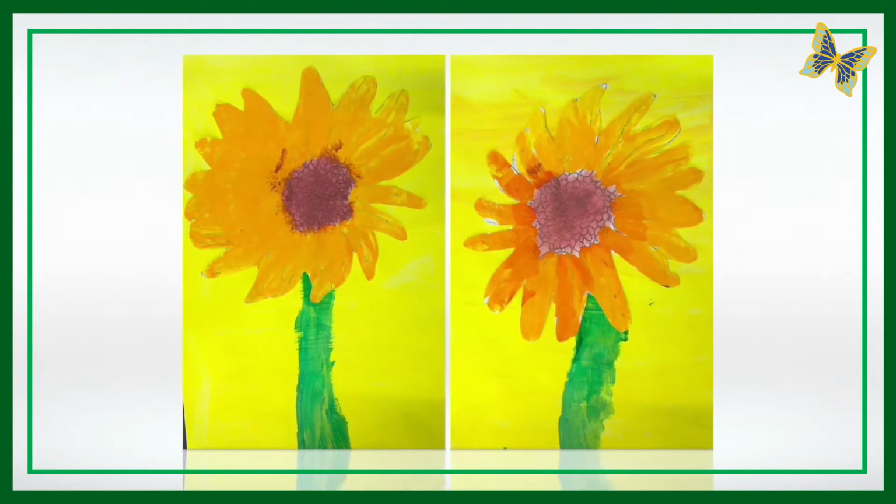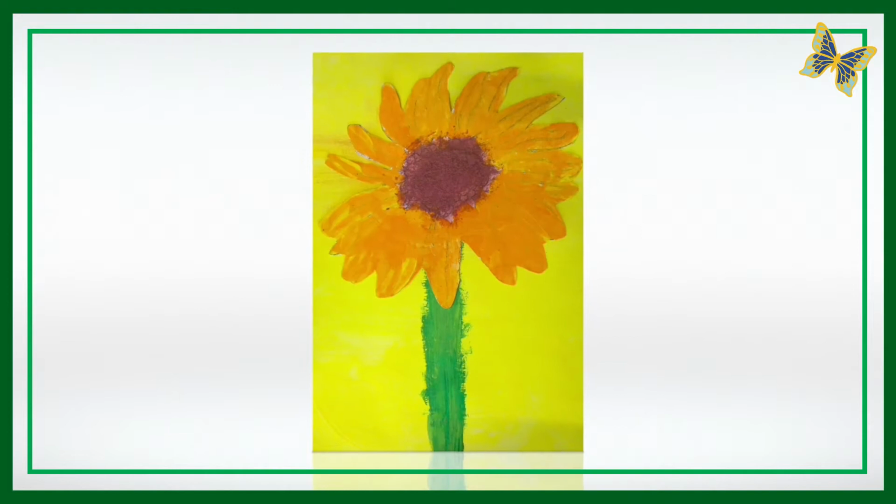We enjoyed mixing the colours up. I liked putting all of the colours in the right order.